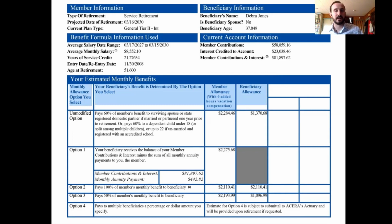So you have to submit a retirement estimate form to get an estimate for option 4 if you are interested in that. You'll notice a few things about the estimate. The unmodified option pays the most, is the highest number. Option 1 is slightly less than the unmodified.